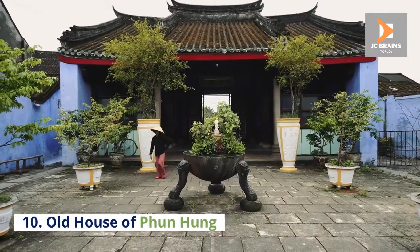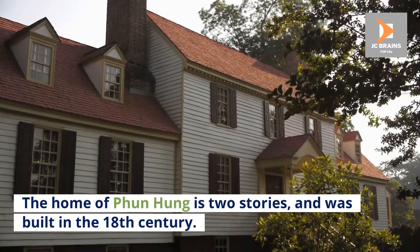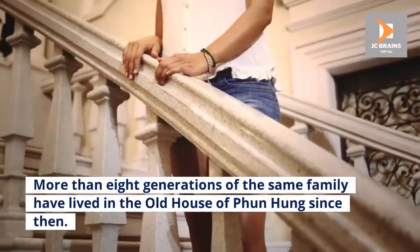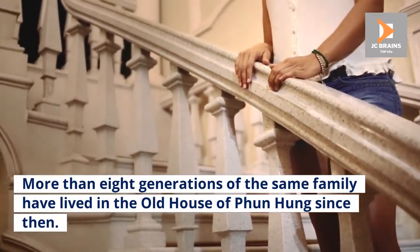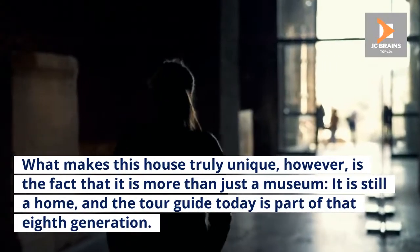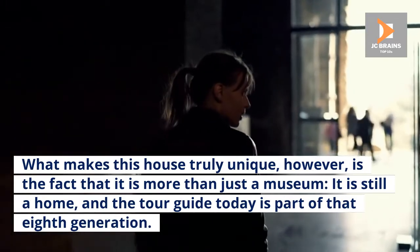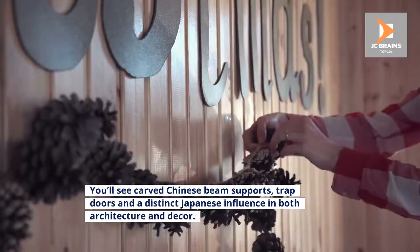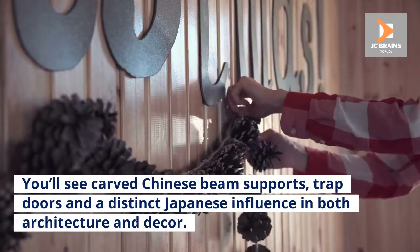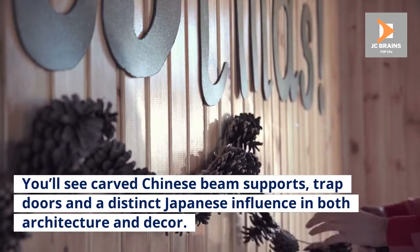10. Old House of Phuong Hung. The home of Phuong Hung is two stories, and was built in the 18th century. More than eight generations of the same family have lived in the old house of Phuong Hung since then. What makes this house truly unique, however, is the fact that it is more than just a museum. It is still a home, and the tour guide today is part of that eighth generation. You'll see carved Chinese beam supports, trap doors and a distinct Japanese influence in both architecture and decor.